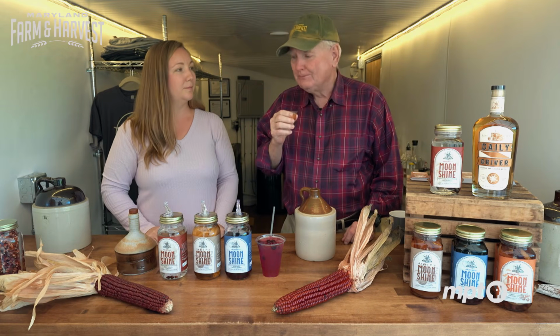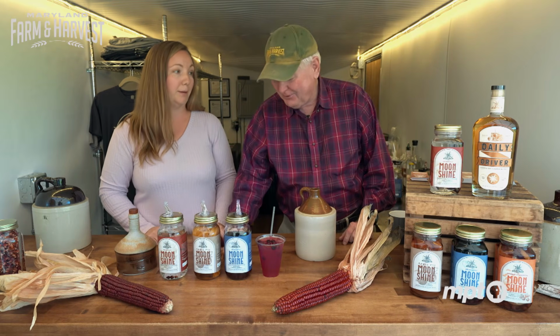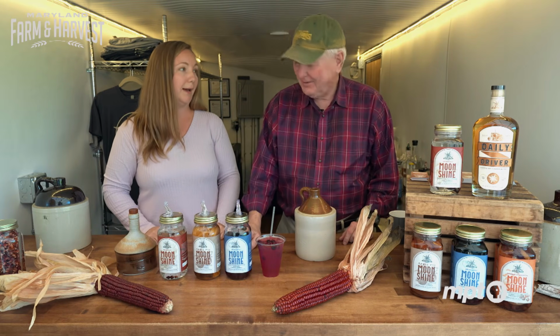Oh my goodness. This you could have for dessert. Oh yeah, and it's delicious. It would be great. Add some cream soda, and it's like dessert. Oh my gosh. We call it apple pie a la mode.